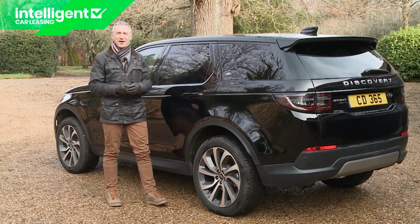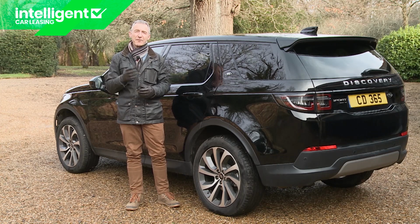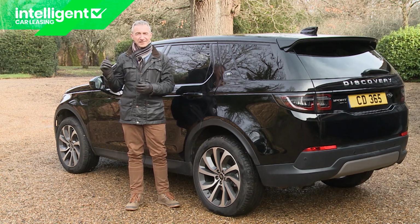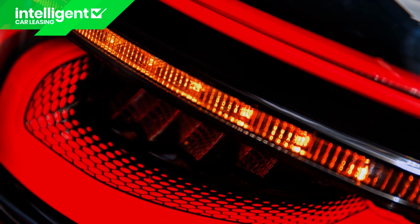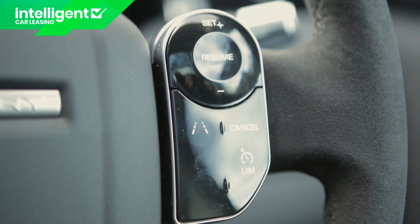As suggested earlier though, you'll probably want more and you'll find yourself choosing between the S, SE and HSE grades, which account for the vast majority of sales. S-Spec adds larger 18-inch wheels, power folding mirrors, the driver's side auto dims too, rear animated directional indicators and an adaptive speed limiter which can set itself to prevailing speed limits courtesy of traffic sign recognition.